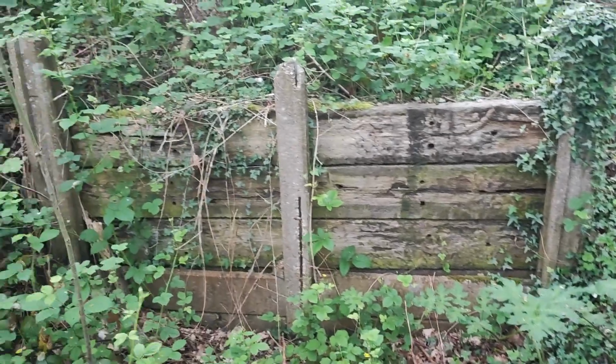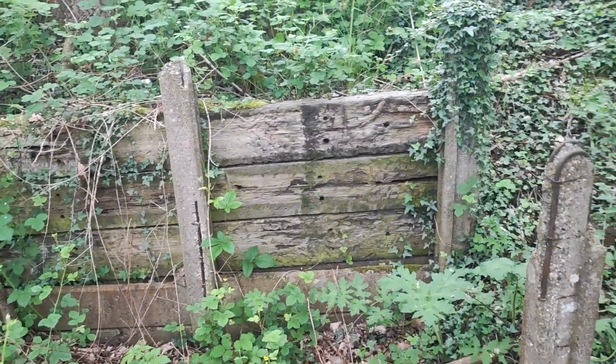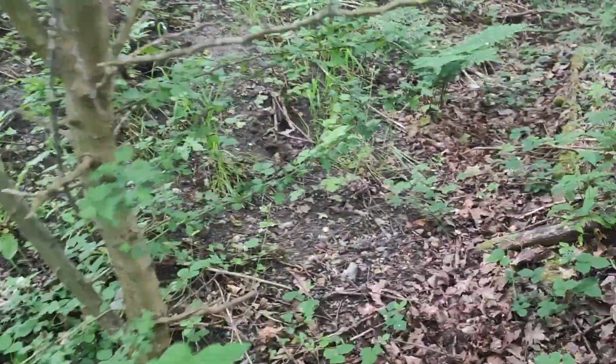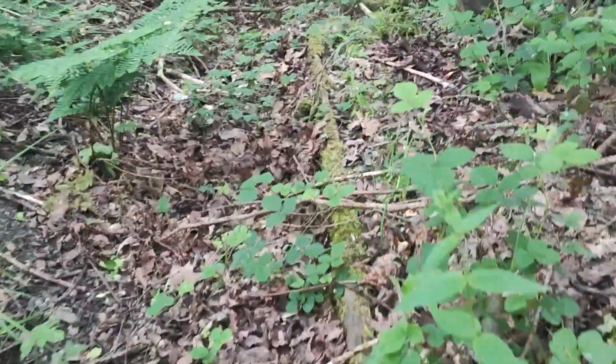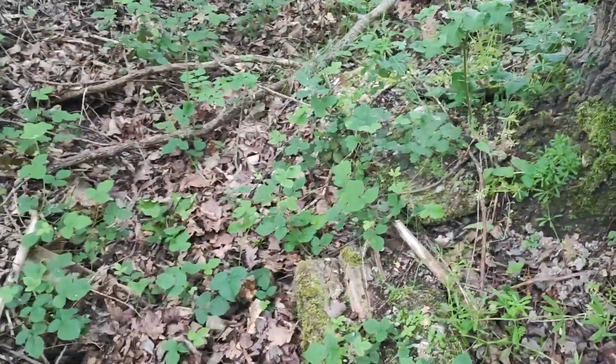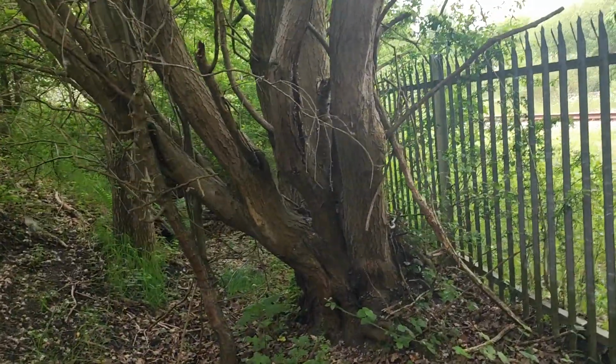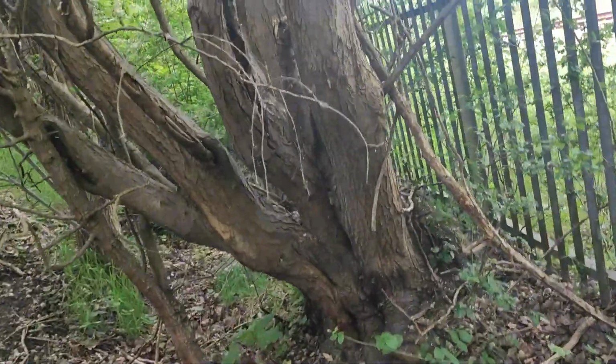So that's pretty much that. That was fun. Found some stuff. I'm happy with that. There's another structure of some description, not sure what that would have been for. Whoa. Yeah, there's more sleepers. This is a wooden sleeper, this one. Rotted though, as you can hear.